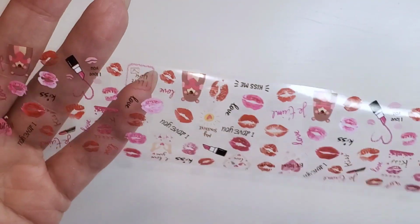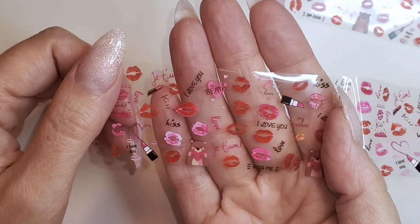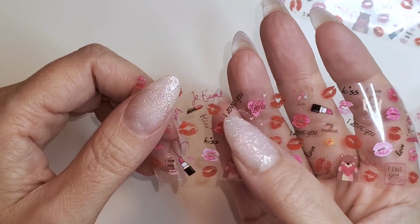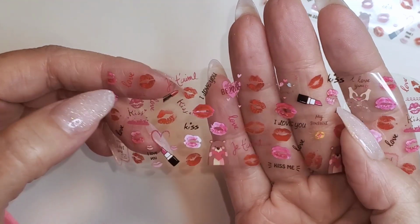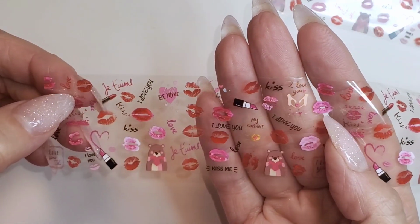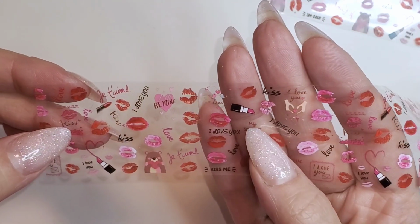Ooh, we've got some lips, people. Yes, we do. Oh, flip it upside down. I've got it the wrong way. Tons of lips. Yes. And lipstick, a little teddy bear, words I love you, kisses, je t'aime, which is French for I love you. I do not speak French, but I do know that one. I do know a few things. We learned it in school here because, you know, it's our second language.